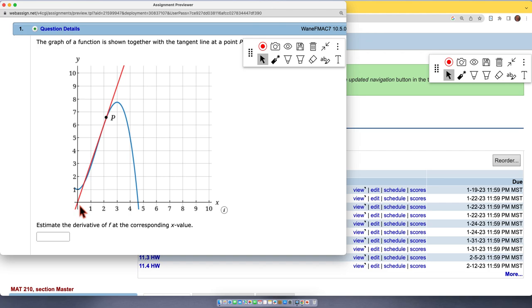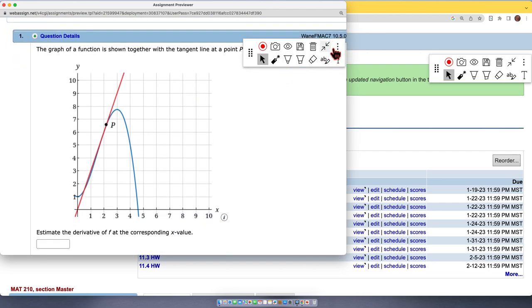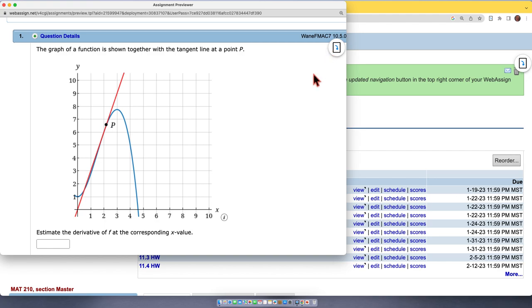Just realize that occasionally you'll get points that look like they're going through 2, 6, that looks like it works. But since they don't give us the function itself, there's no mathematical way to do it.